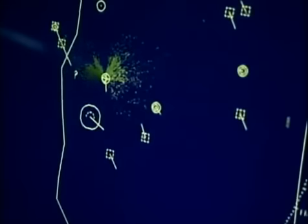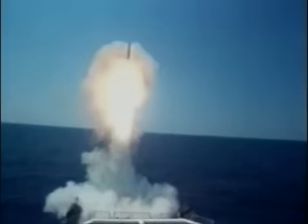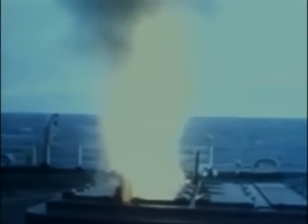In the event of a hostile air attack, the Burke can launch the standard air defense missile. The standard missile provides protection against aircraft and cruise missiles at distances unimaginable in World War II. Radar guides the standard to its target, even if the target is moving near supersonic speeds. The standard forms the first layer of the air defense belt around the ship, reaching out dozens of miles.